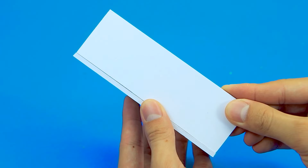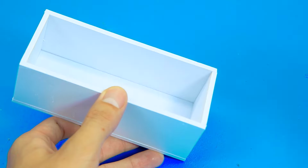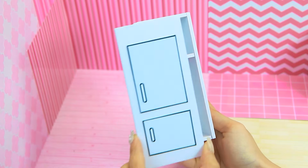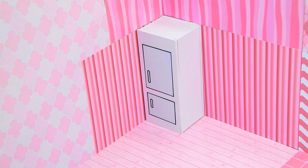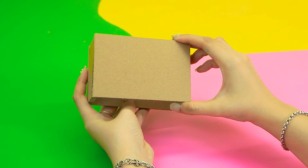First, I will make the kitchen and a big white refrigerator. Next, using cardboard to make a kitchen cabinet with a flower surface table.